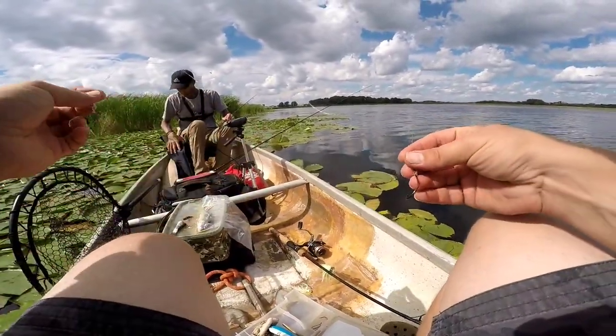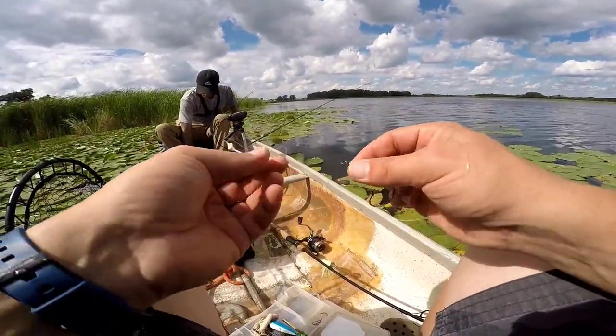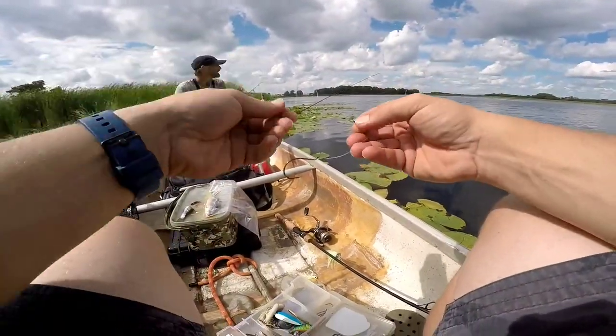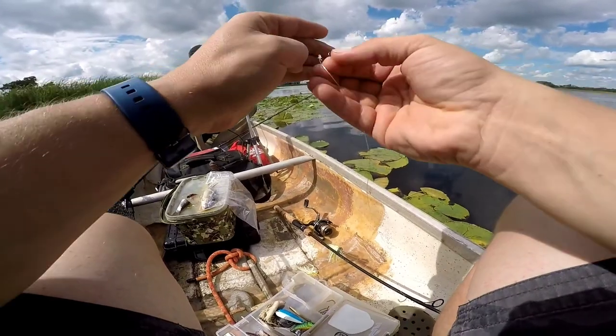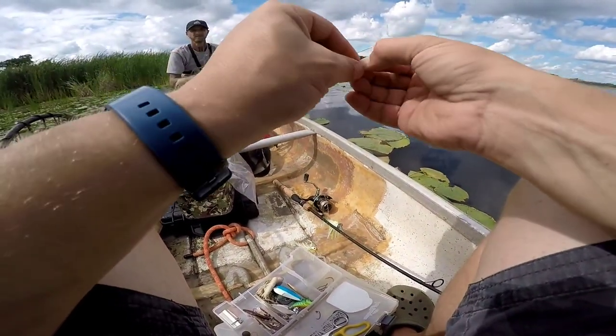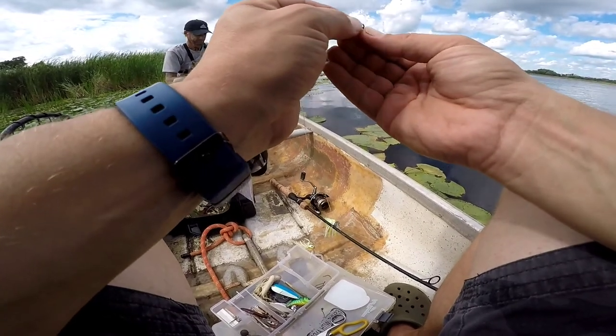These are the leaders I made at home. I have a big swivel with a nice big size 8 hook and some 30-pound leader. And that is what you need to catch yourself a nice big bowfin or a pike. Or a big snapping turtle.